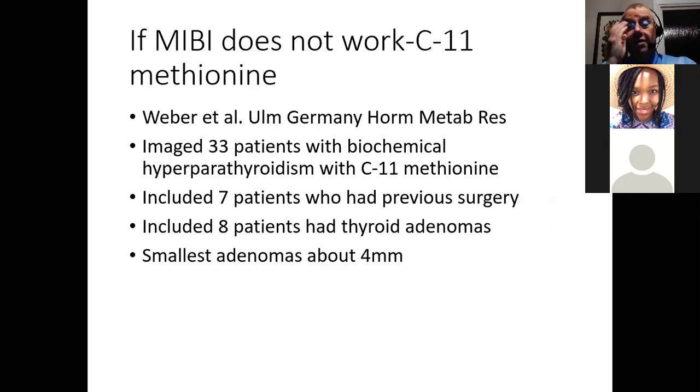If that doesn't work, some people have suggested using things like C11 methionine or fluoride FET, and now fluciclovine, which is normally used for prostate, may also be useful. This is a paper from Germany showing that in about 33 patients, there was very good uptake of these PET agents. Unfortunately, FDG is not useful, which is a problem if you don't have other agents available.